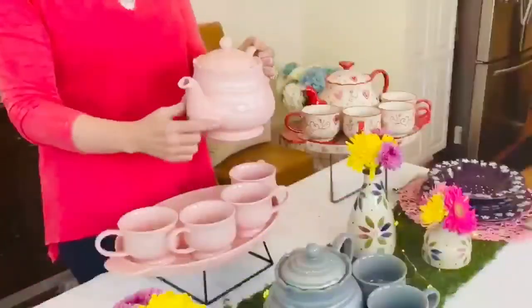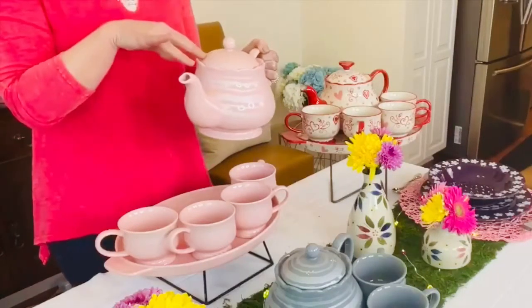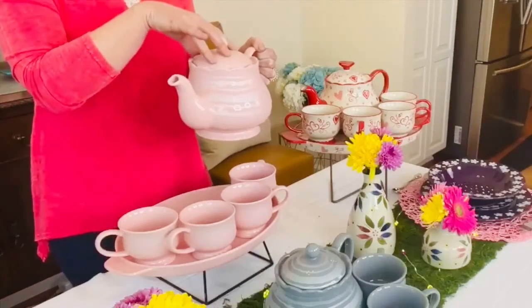The, of course, star of the show, that gorgeous teapot, nice oversized handle here. Beautiful pour spout that makes it super easy to go ahead and pour hot things. Remember, you can put this in your microwave. This piece can actually go in your oven as well.